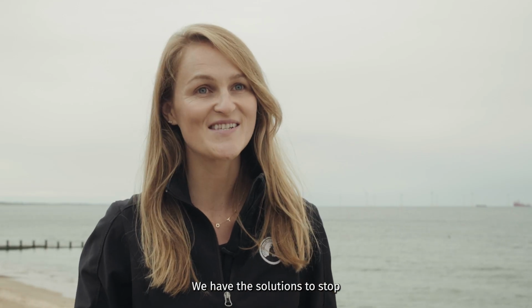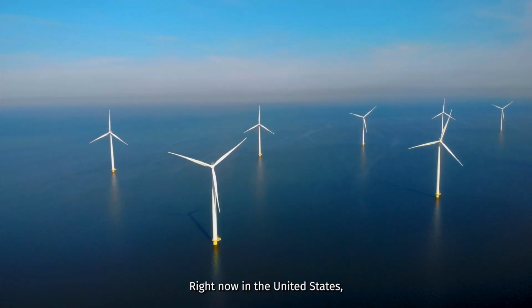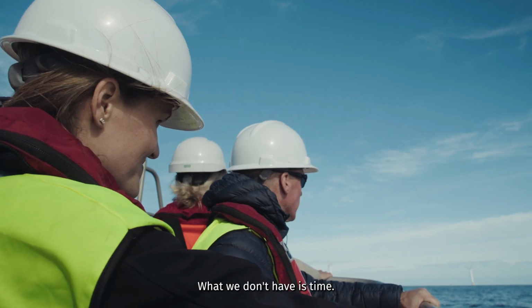We have the solutions to stop the climate crisis from worsening. We have the funding to make this a reality. Right now in the United States, we're seeing the largest investments in renewable energy ever made. What we don't have is time.